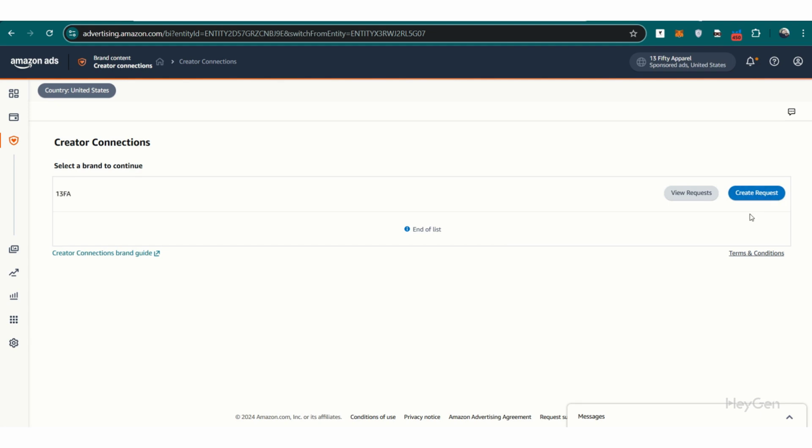After structuring your campaign, add your products with high-quality images and detailed descriptions. This will provide influencers with the best materials to work with. Once your campaign is live, monitor its performance by checking engagement and conversion metrics. Use this data to optimize your strategy as needed.